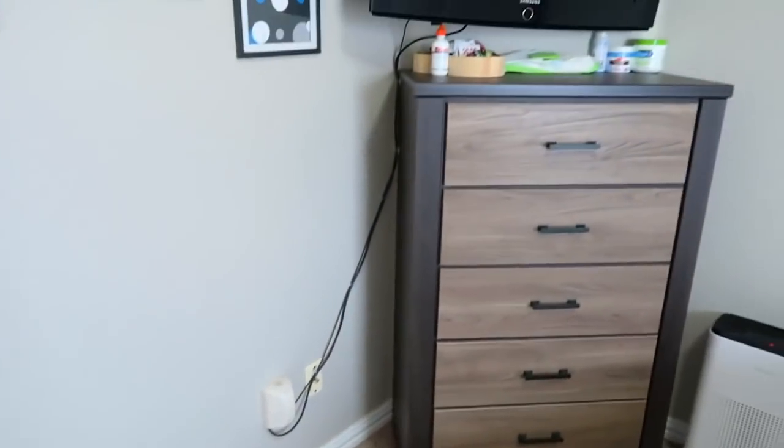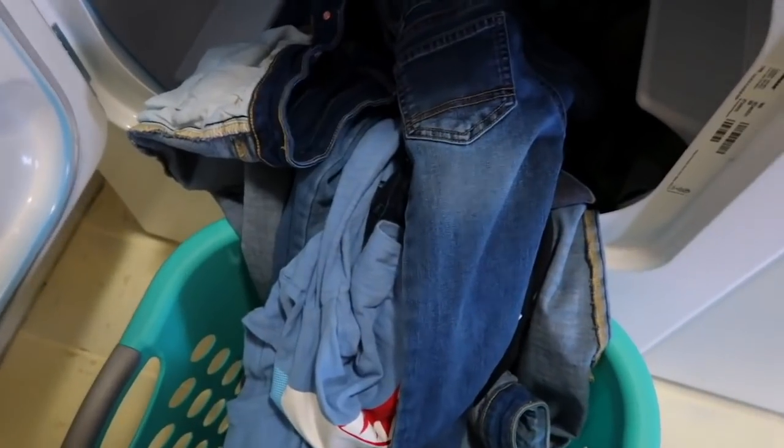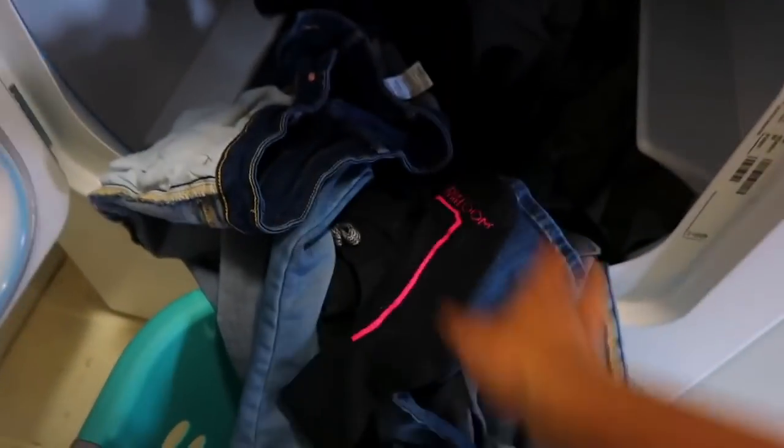And on to the next. All right, this is the last load of the kids' laundry, so we are doing good. The last load actually just finished washing, so I throw that in the dryer, and the kids' clothes will be officially done washing and drying. Now we'll see about folding, but for real, so far so good.